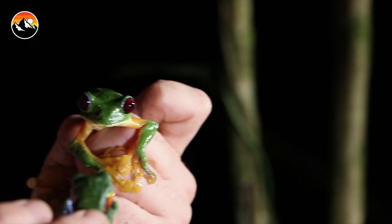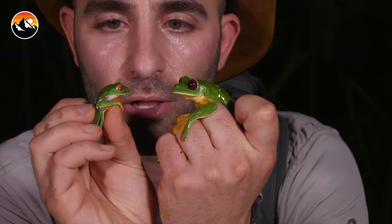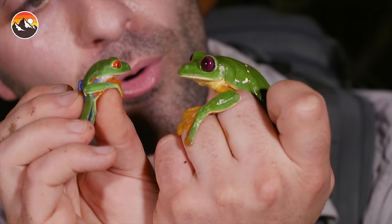Oh, I hear you chirping. There is the gliding leaf frog right next to the red-eyed leaf frog. Wow, now you can see the distinct differences between the two, and you'll notice the differences in the eye color. You see that? The red-eyed leaf frog has a much more brilliant orange to its eye, and the gliding variety is darker brown and significantly bigger.